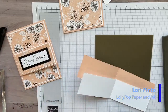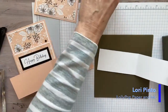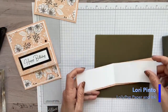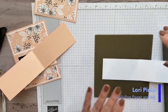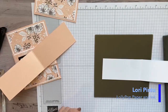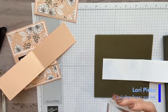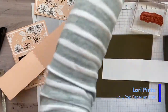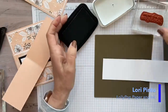All right, let's see. Let's get this going. Now what I'm going to do first is I am going to stamp on this, because once you put it in, it gets a little funky. You want it to close. So this is the one where I'm going to stamp the text. And then we'll do the happy birthday on the front. But this one for the inside, sending a card instead of a text.